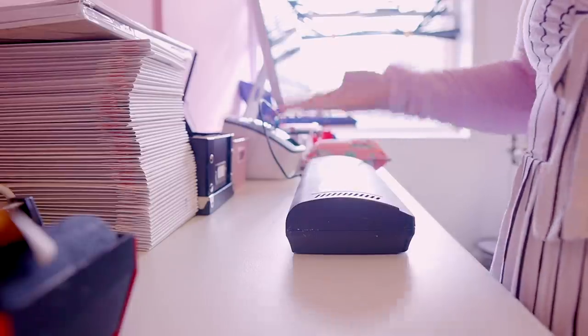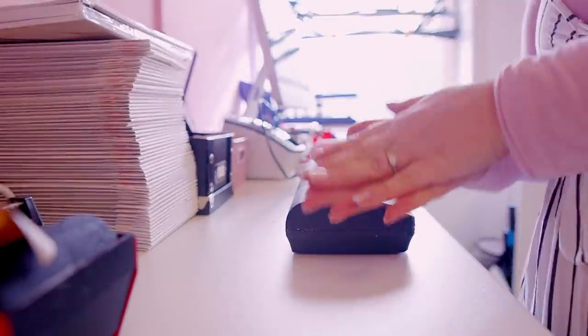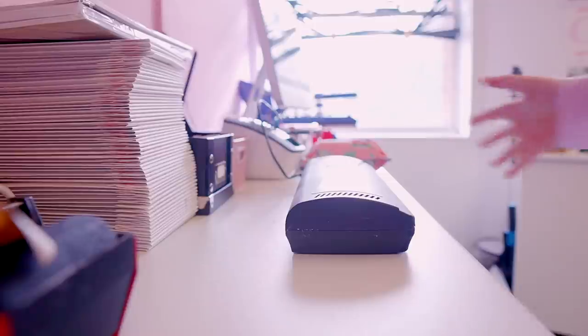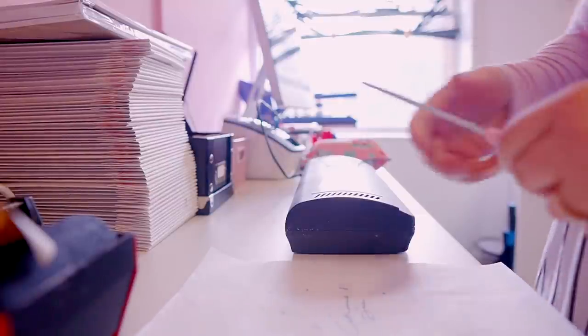Now for foiling, I actually used to have a sheet of paper, and I used to wedge my foiling materials in the sheet of paper, but I can't find it, so I'm just going to have to feed it directly in with the foil on top. So let's give it a go and see if this works.